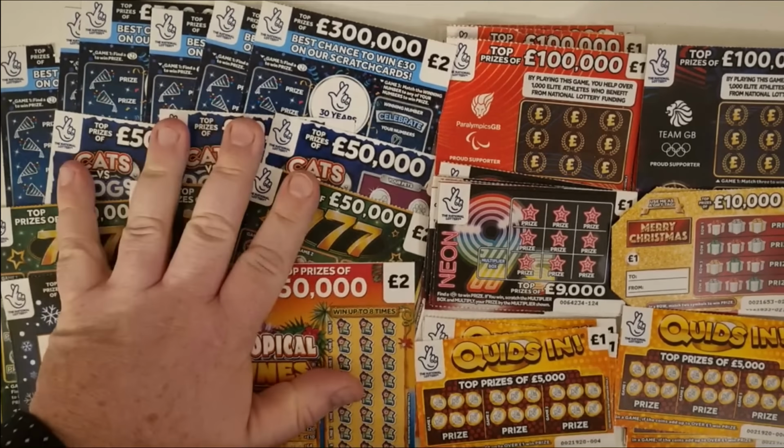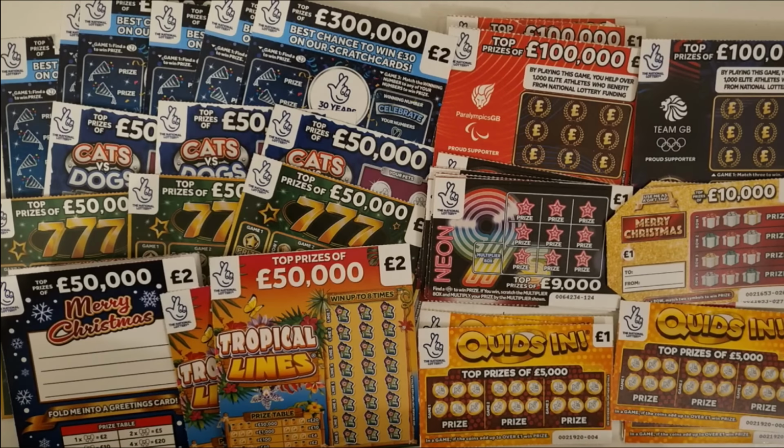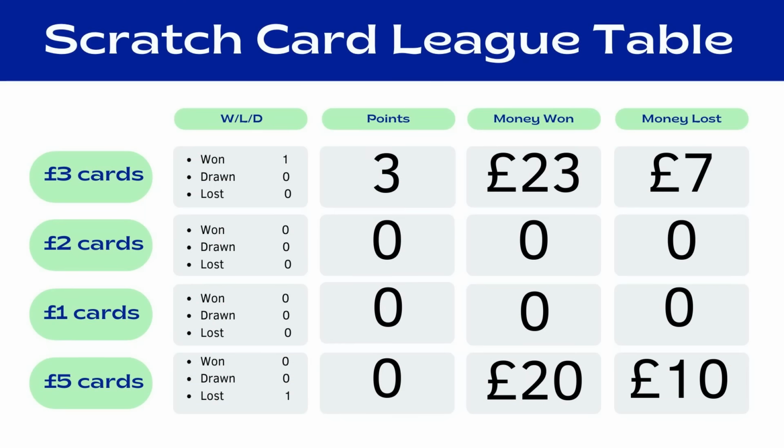I've got £30 of £2 cards versus £30 of £1 cards because this is round two of Scratch of the Day. And as you know, if you watched the first round, I'm doing a little league table. And this is how it stands at the moment, despite my error. £3 at the top, £5 at the bottom. And now we're going to have £2 cards versus £1 cards. And that will give us the first game for every single type of card.